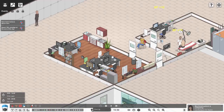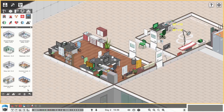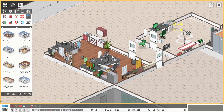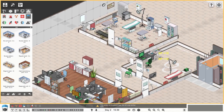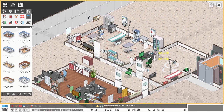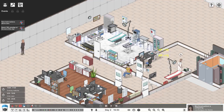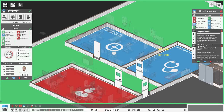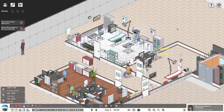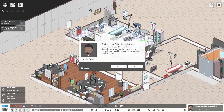Okay, we now have enough money to get that prefab. Let's go do it. The prefabs. On-call room we already have. We want the diagnostics, which we can put somewhere. Going to be right here. So there we go. Doesn't seem to need anything. One doctor, personnel based on call. So we do have one doctor. So that's what we will have for her.